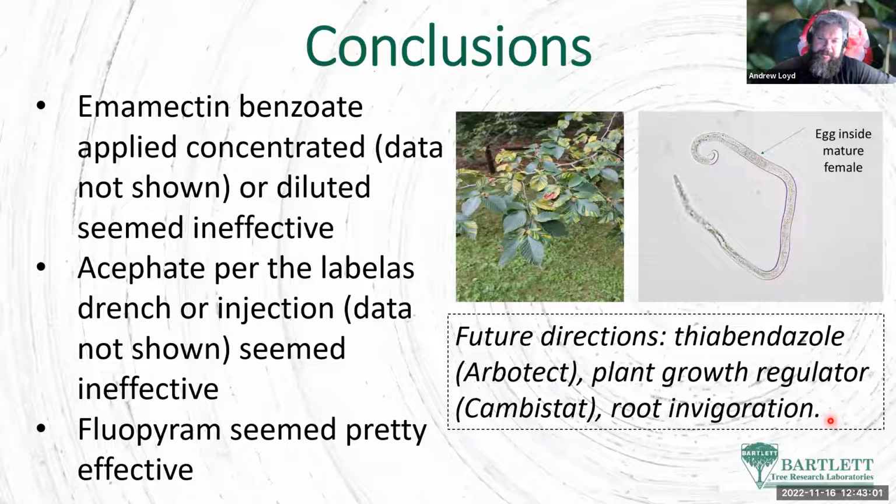And so Cambistat is a product that inhibits gibberellin synthesis. And gibberellin is a plant hormone that is involved in cell elongation. So the thought here is that if you apply Cambistat to a beech tree, cell elongation is much smaller. So you'll have smaller leaves. It'll have a higher density of cells per area, and the leaf cuticle is quite thicker.